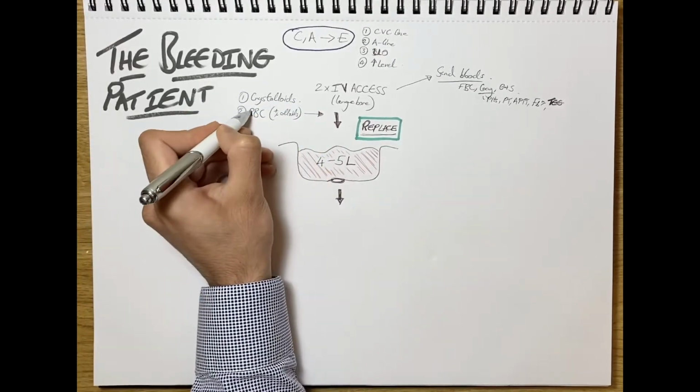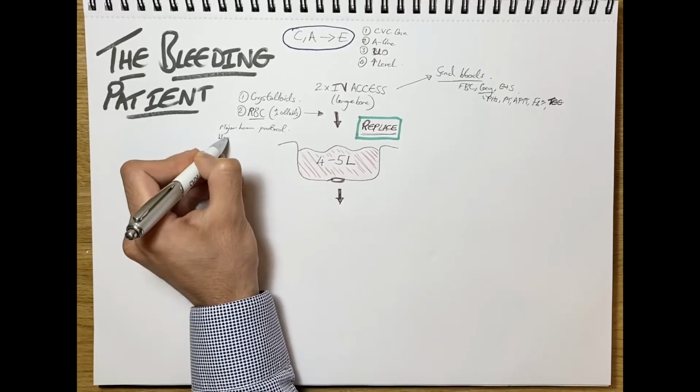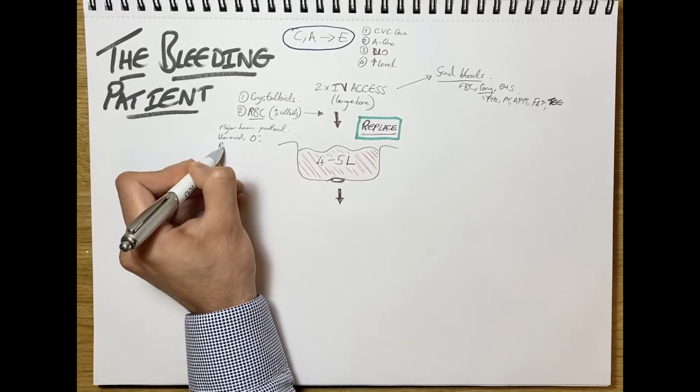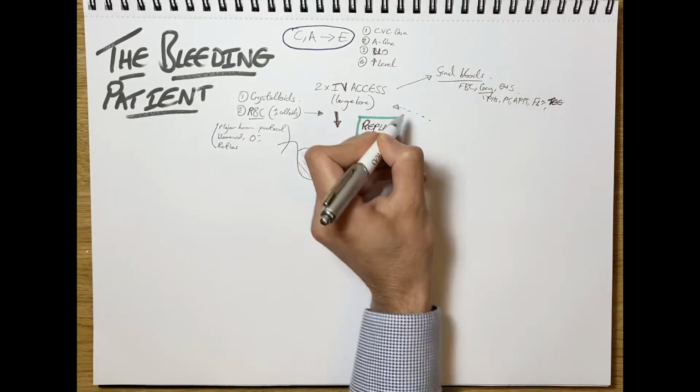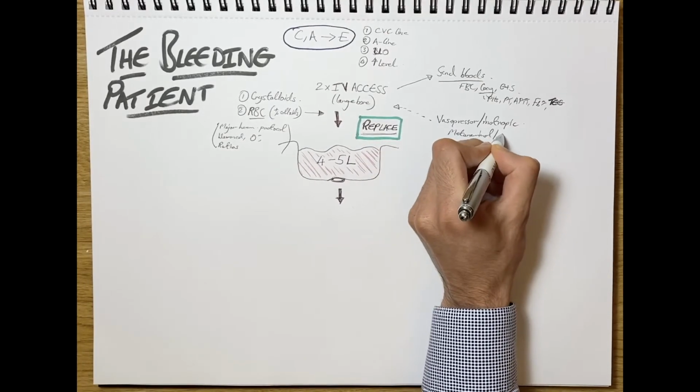Remember the major hemorrhage protocol. Give warmed fluids, use O negative blood, and remember your ratios including FFP and platelets. You might need to think about giving vasopressors or inotropes such as metaraminol or noradrenaline, etc.